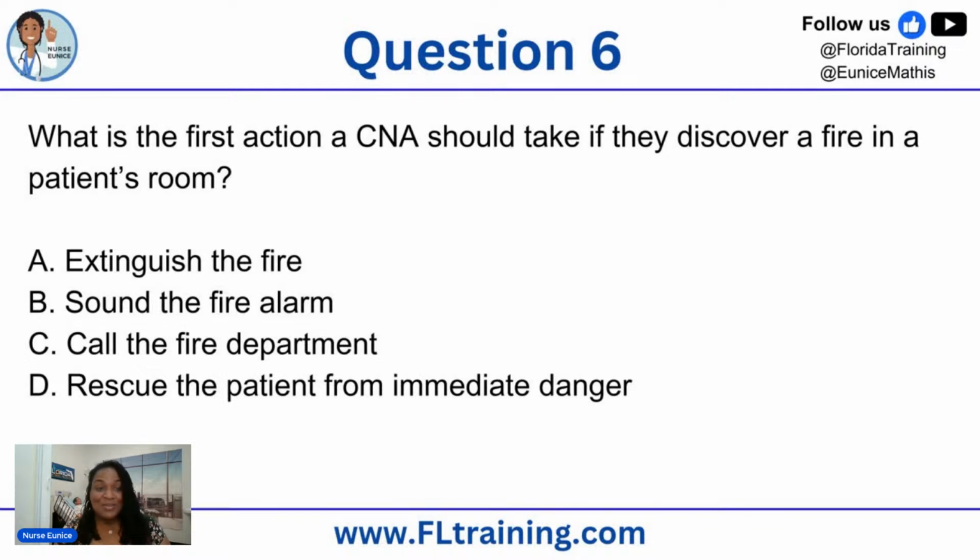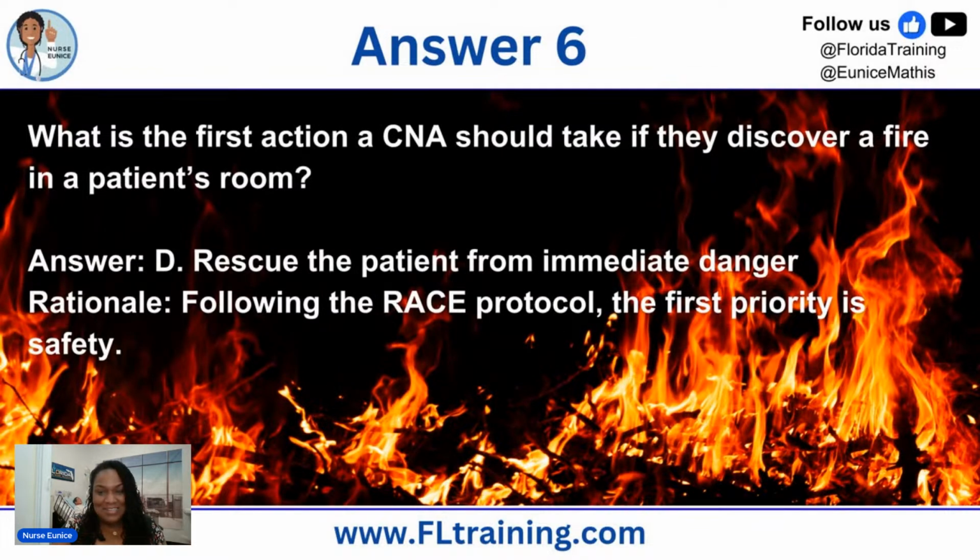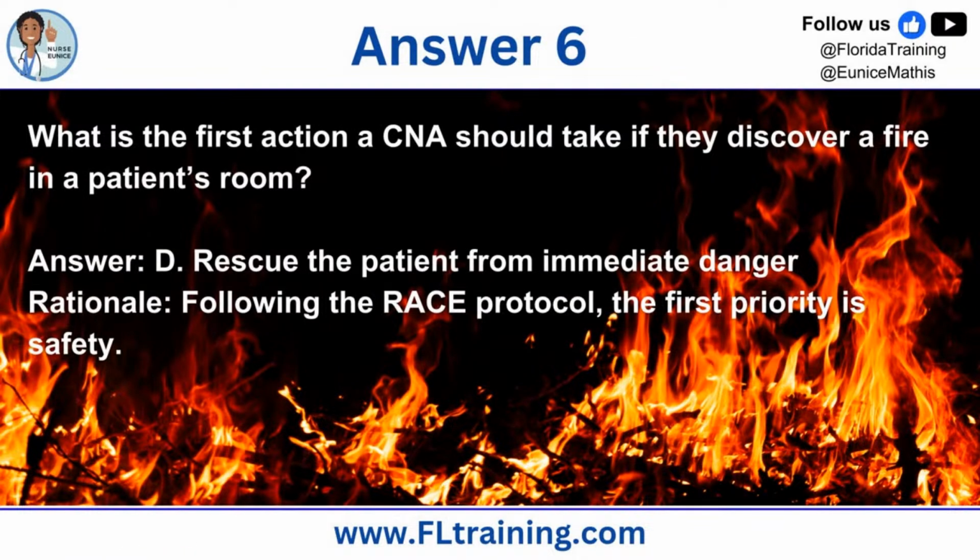And I know you know these acronyms because we talk about them a lot in our videos. So what do you do if there is a fire, everybody? That is right, team. You race. So the correct response is going to be, Shelda says D, and she is right. So we're going to first rescue the patient that's in immediate danger. And then you're going to follow the rest of the RACE protocol.